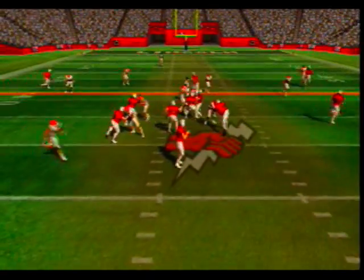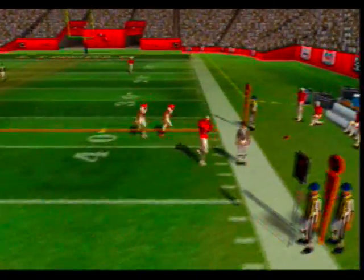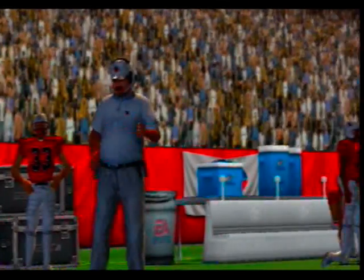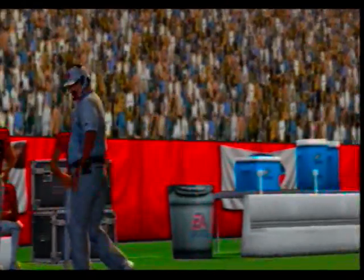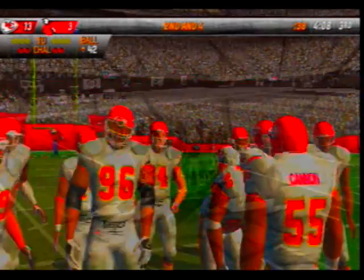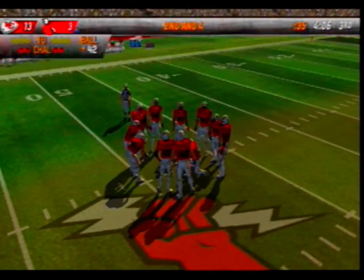On the carry. Great fake. Gets rid of it, and he'll take it out of bounds at the 42-yard line. Just about five on that pass, John. That was a pretty good play. The defense brought a few extra guys, but the line did a pretty good job of picking it up, giving him just enough time to find the open man.